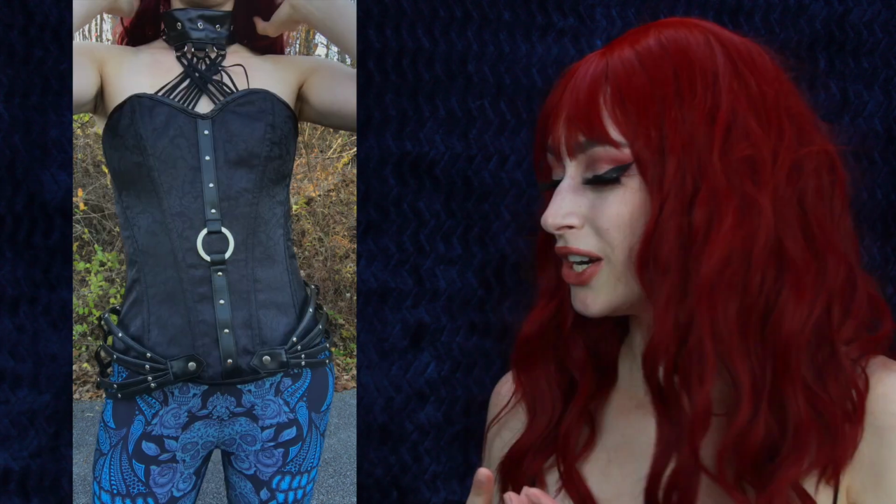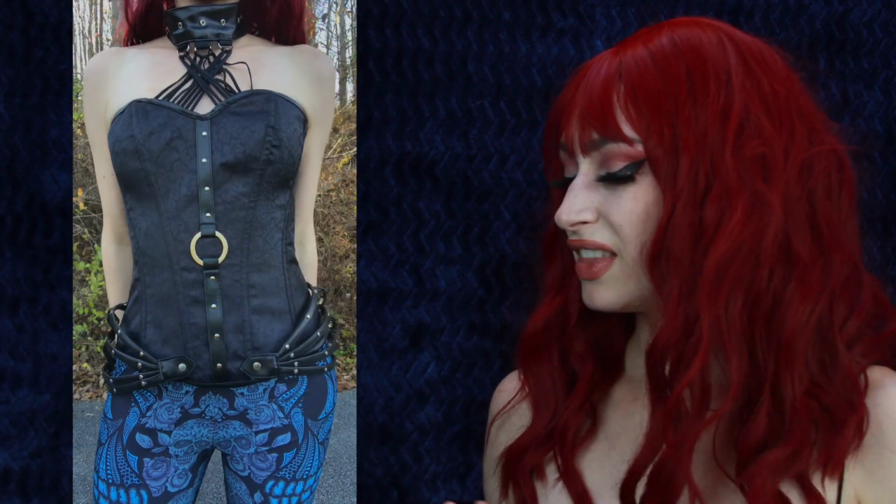The corset itself fits me just fine. It's a really cute fashion corset. I love the brocade design all over the corset itself. I wish that the neck piece was detachable. It just doesn't sit right on my neck. It looks weird. It's definitely pulling on me. And the neck part is just not flattering at all, which makes me so sad because it looked so cool.